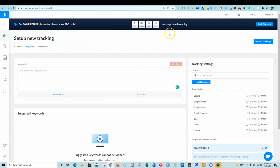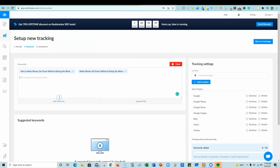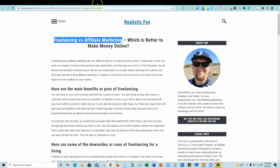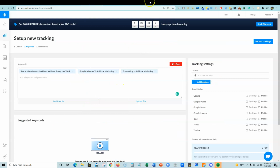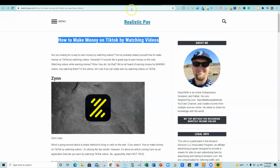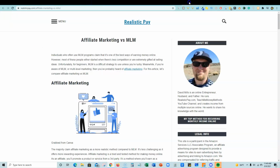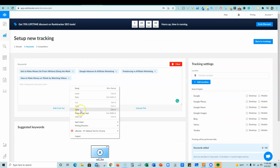So here's where we're going to add in our keywords. Let's just add in a couple of keywords. I'm going to paste that as plain text right there, and then we'll come back over. I'm going to grab a couple more. As you can see, I'm just pasting in the main keyword I'm going for on my site. I actually had to open up the page in order to make it easier to copy. We'll go with a few more. Affiliate marketing versus MLM, we'll throw that one in here. We're going to go out there and start tracking these keywords.